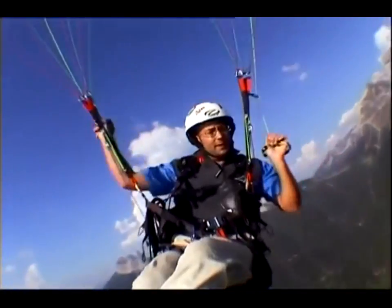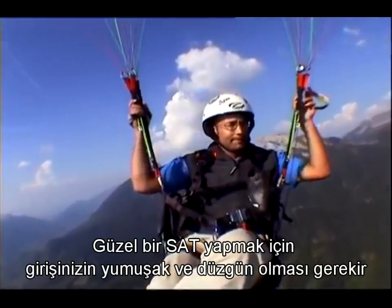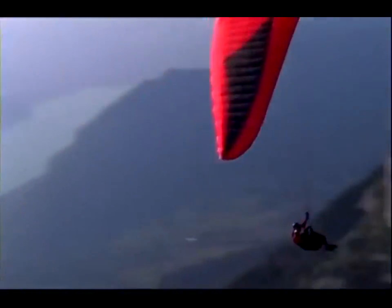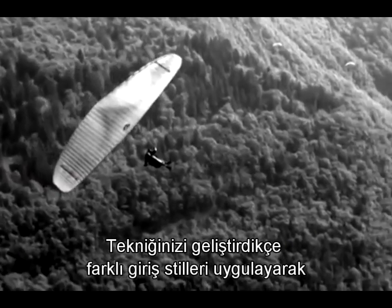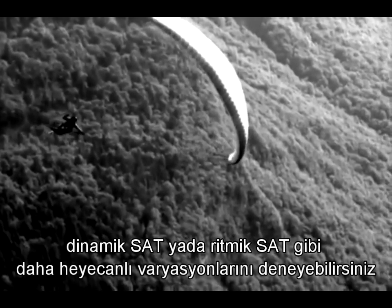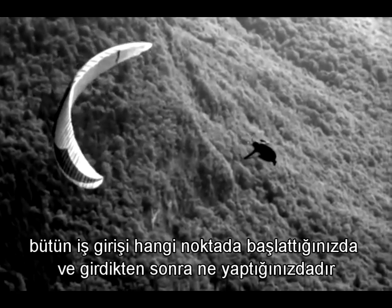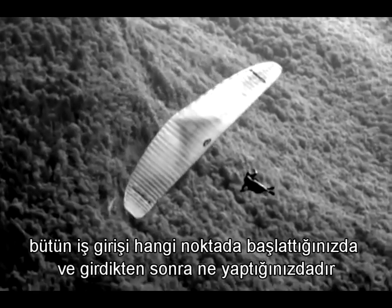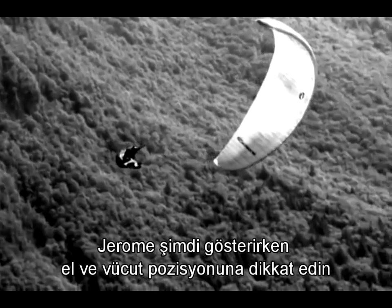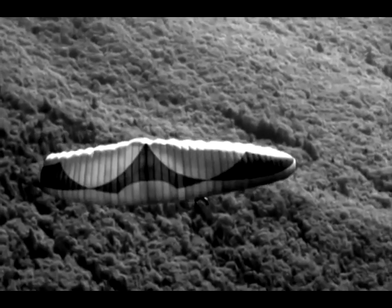Nice and smooth. The key to doing nice SATs, I believe, is to be nice and smooth with the entry. As you improve your technique, you can try more exciting variations, like the dynamic or rhythmic SAT, from different styles of entry as well. It is all about what point you initiate the manoeuvre and what you do once you're in it. Jerome is going to demonstrate, but notice his hand and body positions.